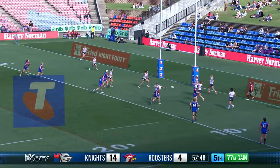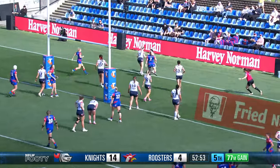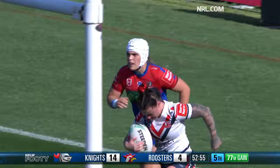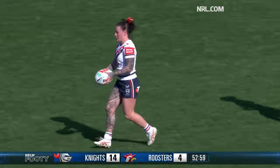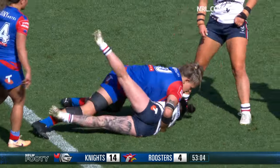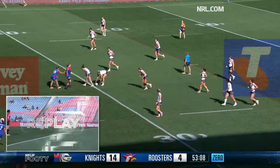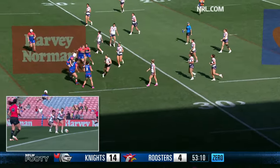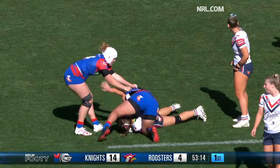Last play. Jessie Southwell. Oh, what about the bounce? It just trickles dead. It looked like it was going to go to Cessnock, that kick. Goodness me, the bounce of a rugby league ball. Well, the rest of her teammates thought the same thing. They just stopped chasing. They weren't able to put enough pressure on them. But Jesse Southwell was pushing up. Seven tackle set, eh?